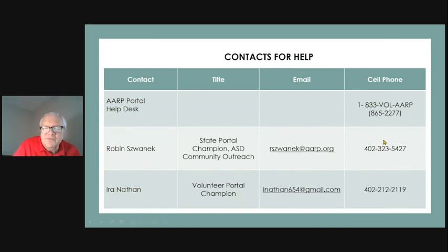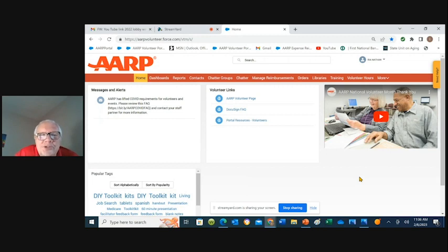So now let's move to the volunteer portal, and I'll give you a tour of this process. So next, I want to give you a tour of the volunteer portal and show you how to find the documents and to open the document. So here we are on my computer screen. You can see the red ribbon at the top, and I entered it by going to volunteers.aarp.org, and I put that into my browser. And once I click that, I'm into the home page.